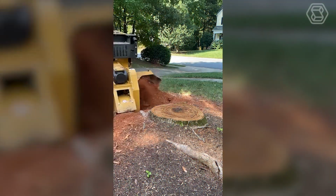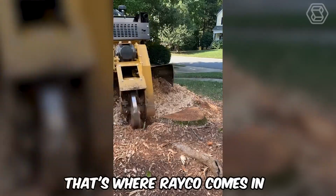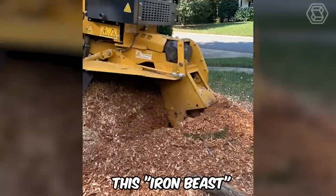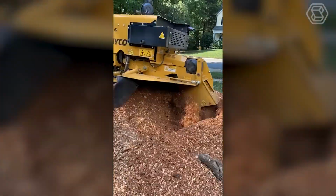Imagine a task that many machines would fail at: removing a giant tree stump with an insidious network of branching roots. That's where Rayco comes in, a true hero among mechanical giants. This iron beast doesn't just get the job done, it does it with unrivaled skill, leaving only clean ground behind.